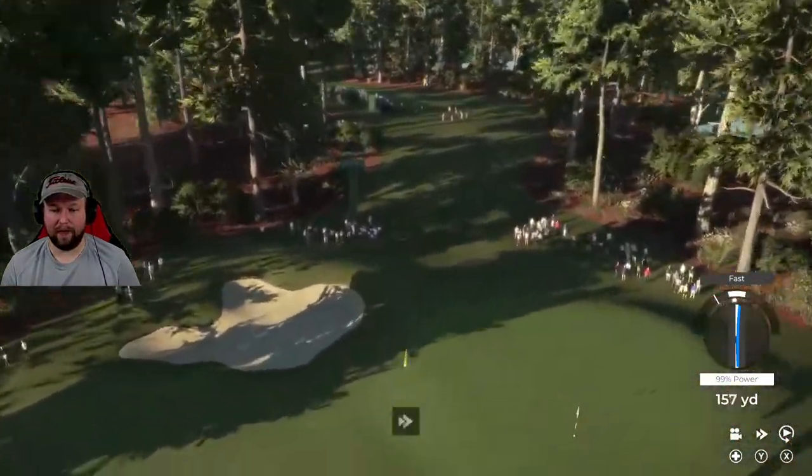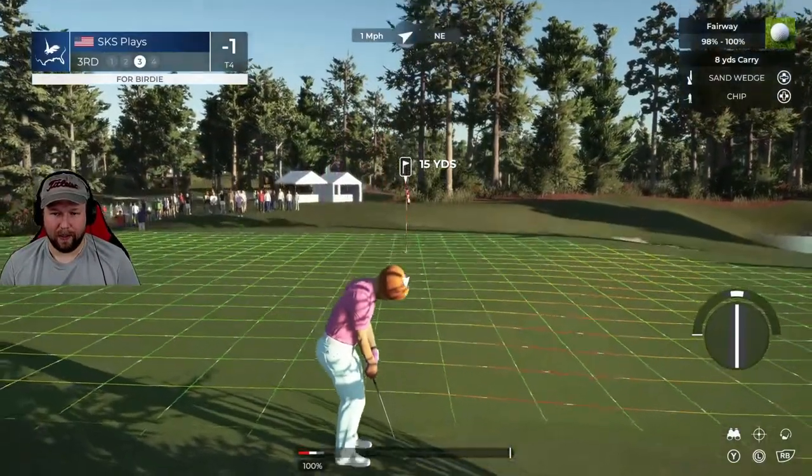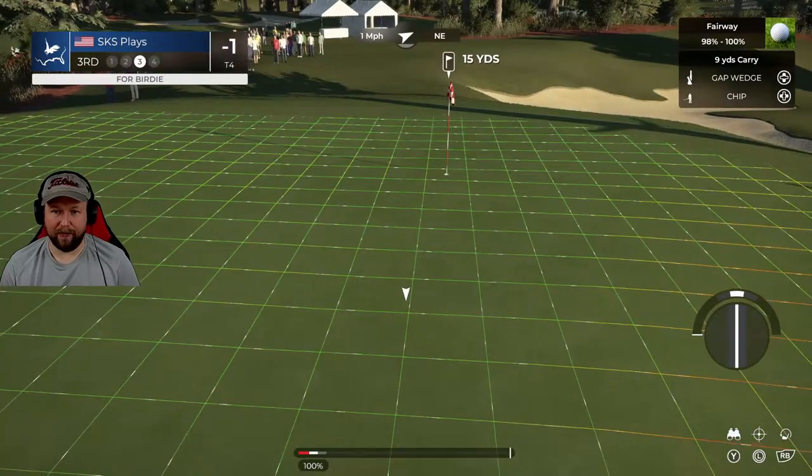Ooh, back there, horsey. That didn't do what I wanted it to do. That's not the outcome they were after. So now we are trying. Nice club on that approach.